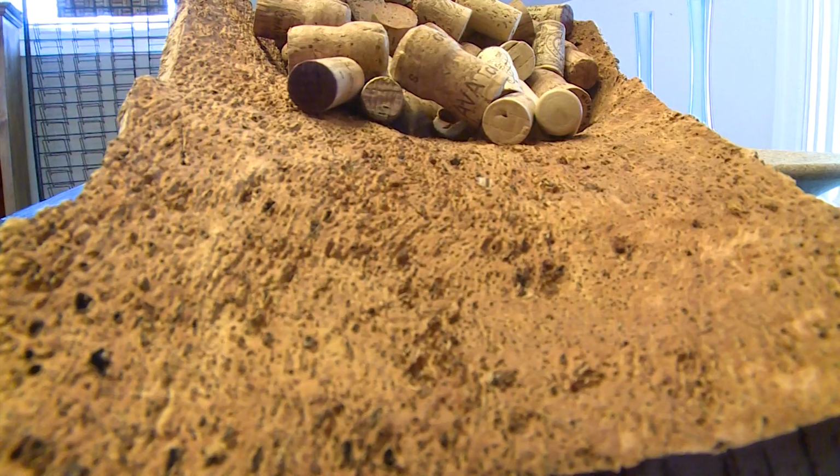In cork, there's something called suberin, which naturally occurs in cork, and insects don't like that, so they typically won't go and try to bite or eat through the cork, so it prevents that as well.